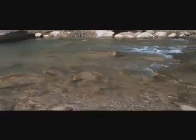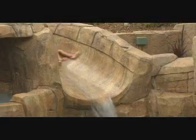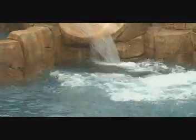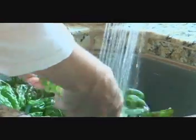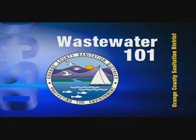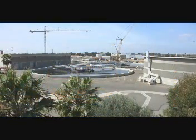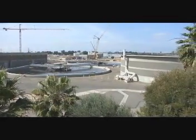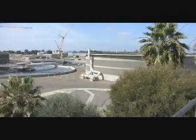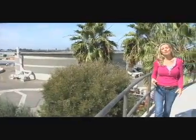Water. In Orange County, the average person uses about 100 gallons of water a day. But most of us don't give a second thought to what happens to the water we use after we're done with it. At the Orange County Sanitation District, we collect, treat, and recycle more than 200 million gallons of wastewater every day, making sure that our families and our communities are kept healthy and safe.